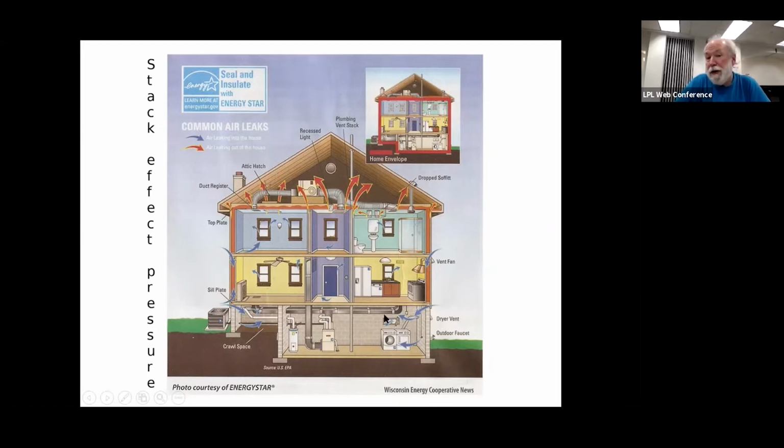The stack effect pressure is relatively small, but the problem is it is 24 hours a day, 7 days a week, and it is for the duration of the heating season, that pressure being proportional to the height of the building. So it's worse on 2-story buildings, and proportional to the difference in temperature between inside and outside.